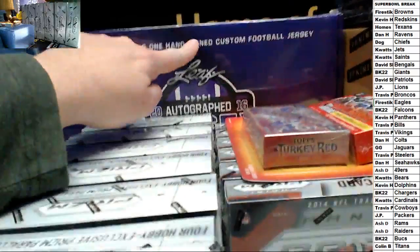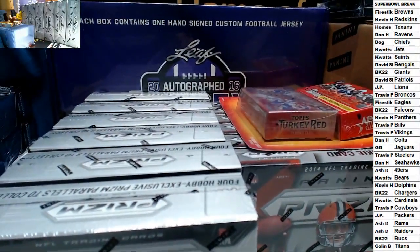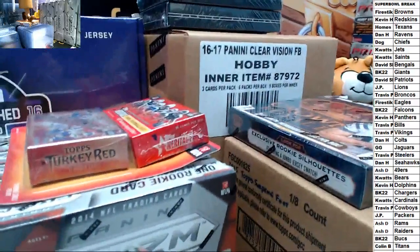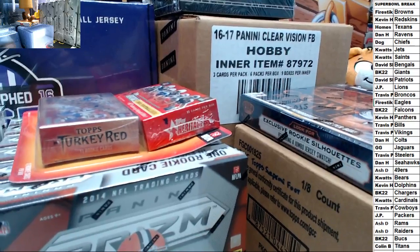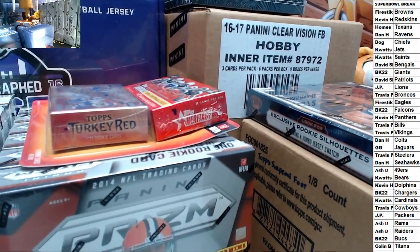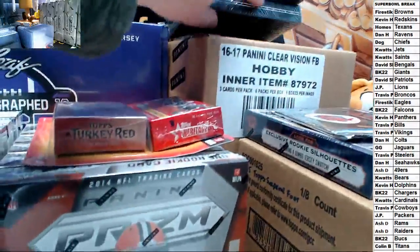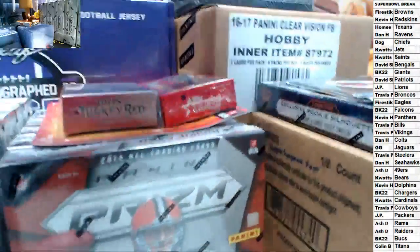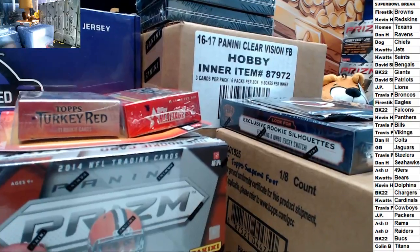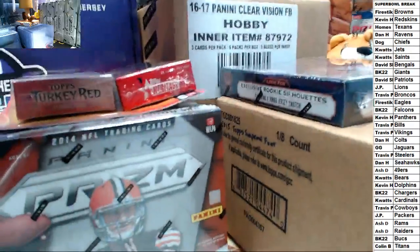One. Leaf autograph jersey, which is right there. Nine box case of Clear Vision, which is right there, sealed, which you will see. Third one is two boxes of 2016 Panini Super Bowl 50 private signing black football box. Those are right here. Next is two packs of 2015 Topps 60th anniversary retired autograph rookie card packs. Two packs right there.